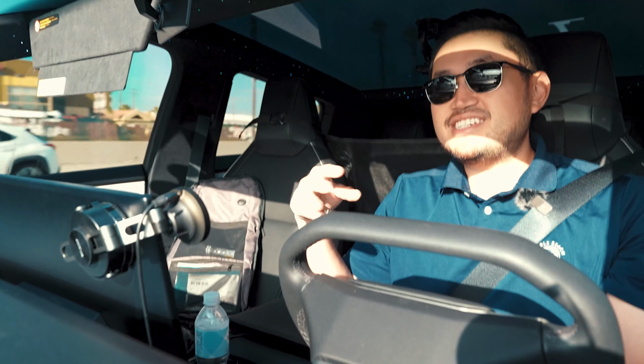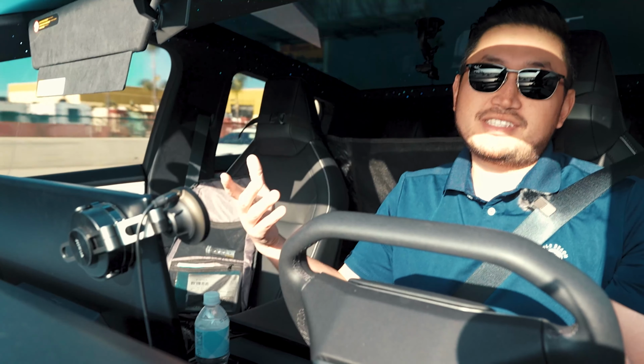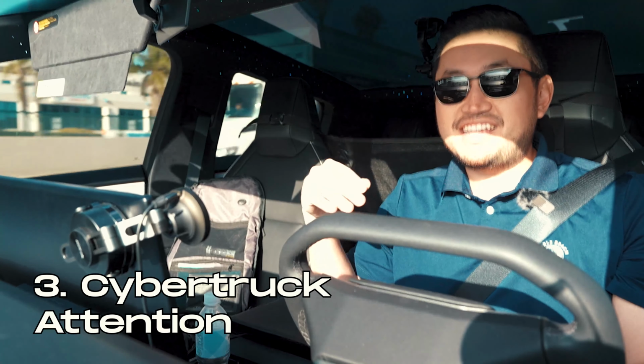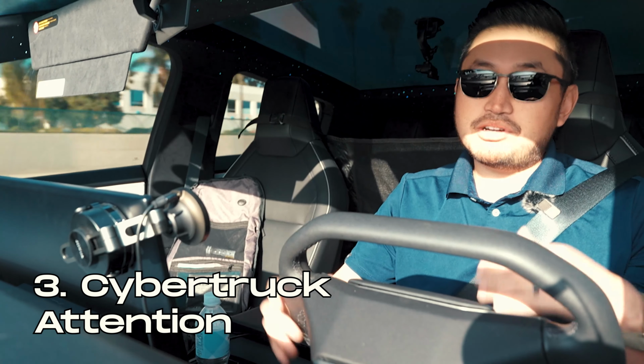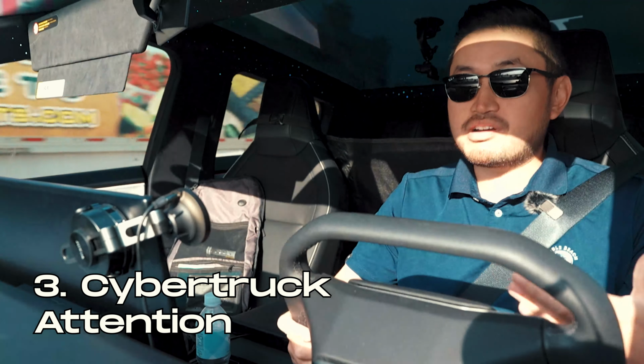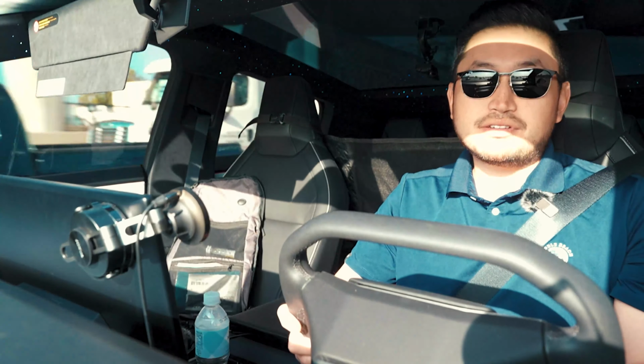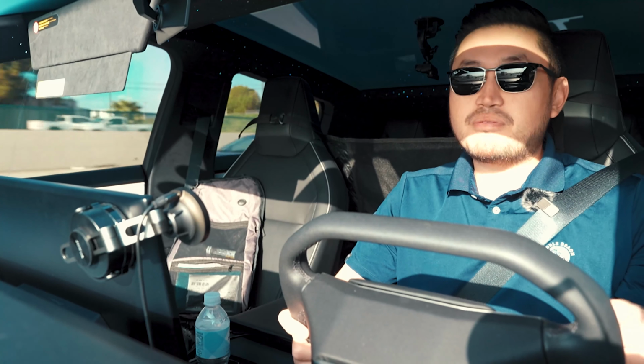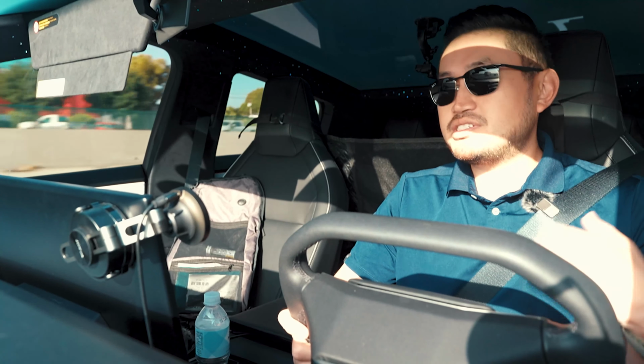And the third reason is kind of a funny one, especially Cybertruck specific: you get a lot of attention at the Tesla Supercharger with a Cybertruck. So if you're in a rush and you're trying to work on something or spend some time by yourself, a lot of people are going to be coming up to you, trying to take a picture, asking for pictures, asking you questions on what the Cybertruck ownership is like and how you like it and things like that.